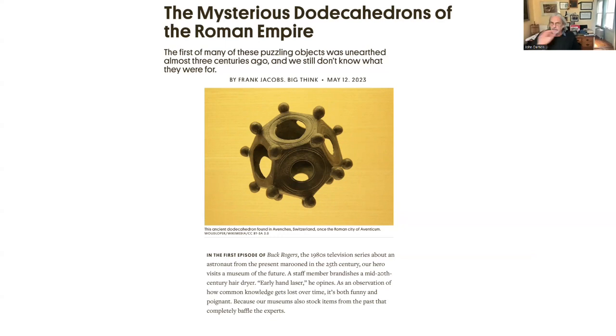And they disappear 3,000 years ago. And the Romans show up in Britain 2,000 years ago or so. And suddenly, what's been found are hundreds of these peculiar bronze objects. This is a dodecahedron, which is a classic geometric shape.